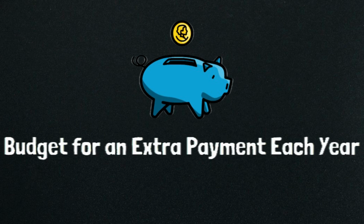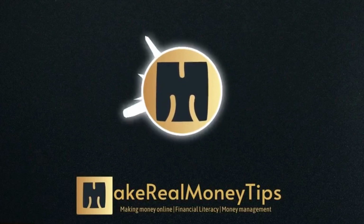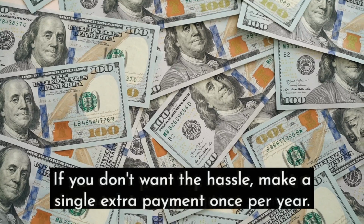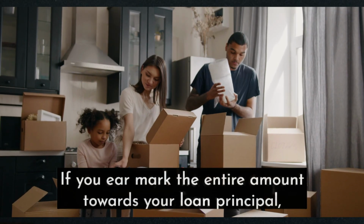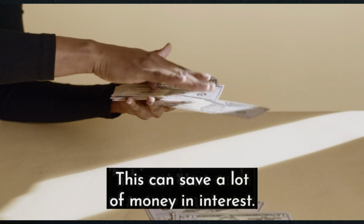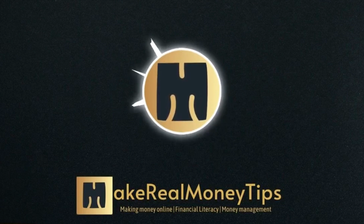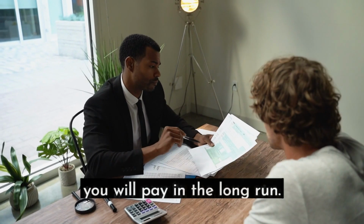Tip 2. Budget for an extra payment each year. In my last video, I mentioned bi-weekly payments can be hard to keep up with. If you don't want the hassle, make a single extra payment once per year. You might need a tax refund or bonus to fund this type of strategy though. If you earmark the entire amount towards your loan principal, you will be able to reduce the length of your repayment term. This can save a lot of money in interest. You should consider this when deciding how to repay your loan. The faster you pay off your principal, the less interest you will pay in the long run.